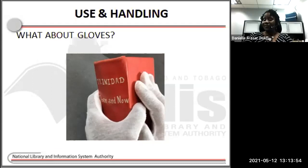So, the convention right now is do not use gloves because they can reduce your tactile sensitivity and your manual dexterity and cause damage when handling fragile items. However, there are some exceptions. For photographs and film, it is recommended that you use gloves because these materials are very susceptible to our skin oils. Also, be sure to use gloves as part of your PPE when dealing with hazardous substances like mold or dust.